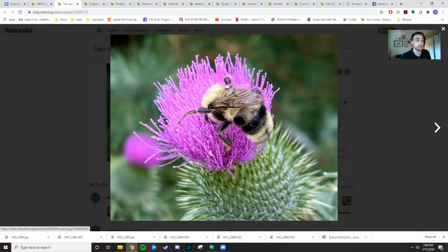Bumblebees and bees in general are incredibly important pollinators. We do see quite a few of them in the park due to all the flowering plants. The detail on this picture is so good. You can see all the little hairs on its body. Fun fact: bees apparently make a noise, or not a noise, but they do the bee equivalent of going whoop when they bump into each other, which is really cute.